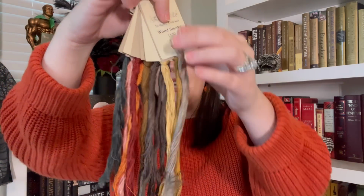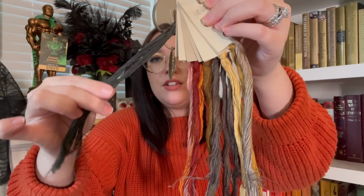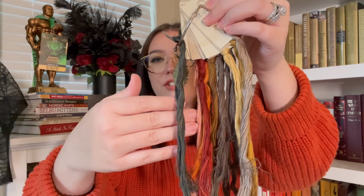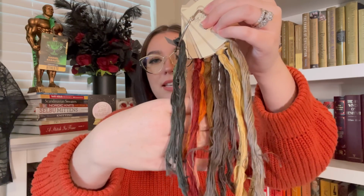But anyways, rant aside, these are the colors. They're just beautiful. Like I said, I did have to purchase Onyx by Weeks Dye Works, which is this greenish black gray color in the back here, and I still like it. I just think it's a little bit more green based than what I would have preferred, but I'm going with it because I have stitched so much of it. So yeah, I like it. It's just a fun project.